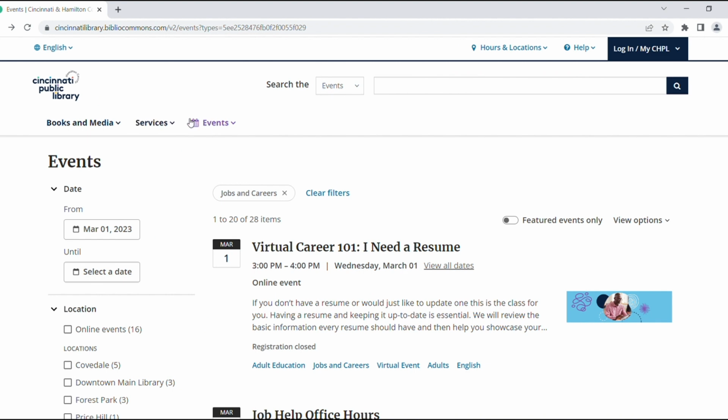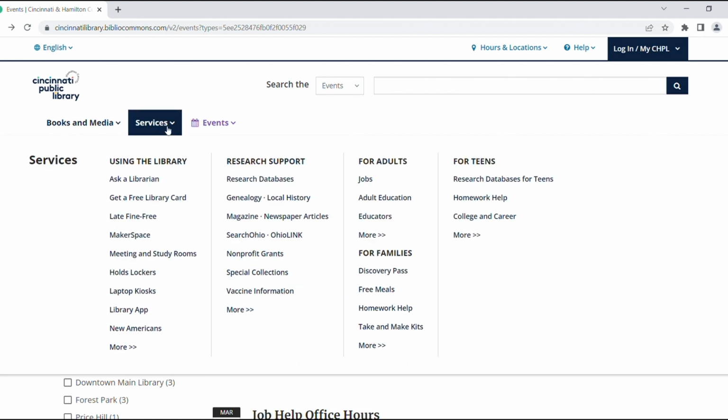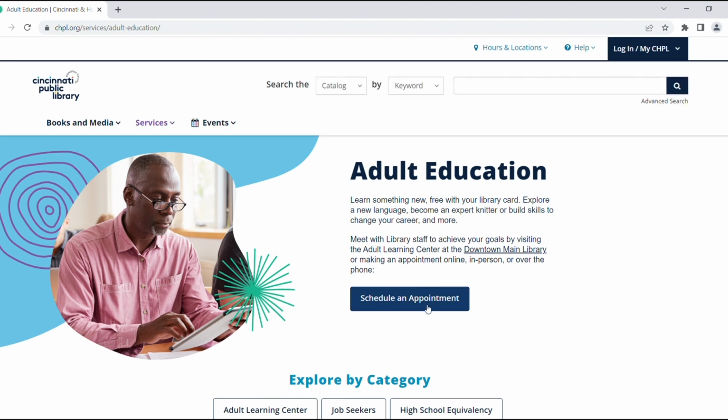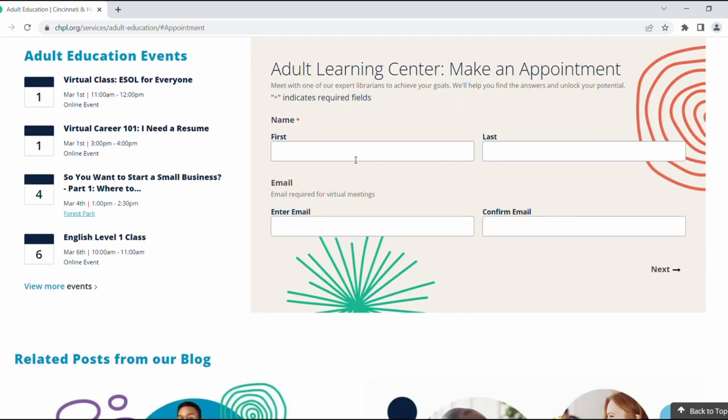Another option, if you're looking for some assistance with job help, then if you go to the adult education page, this is the homepage for the Adult Learning Center. And here you can schedule an appointment with us through the website just by including your first name, your last name, and your email address. But we also offer appointments on a walk-in basis, or you can call us to schedule them ahead of time. So that phone number is 513-369-3121. Just give us a call to make an appointment, and if we aren't able to get to the phone, feel free to leave a voicemail and we'll give you a call back.